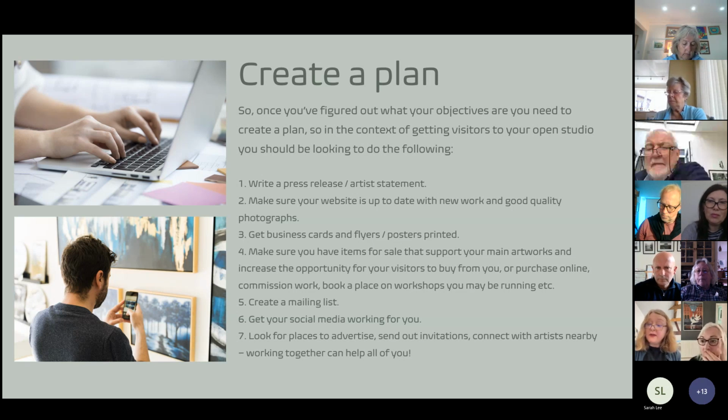And then also make sure they've got something to take away with them, be that postcards or business cards. Make sure they know how to get in touch with you, because they'll be seeing a lot of artists over the course of the open studios, and invariably they will forget who you are. So make sure they have something in their hand, a card or something with your website address on. It's all little details like this. So you make a plan, make sure you're prepared, make sure you've got everything you need before your open studio.